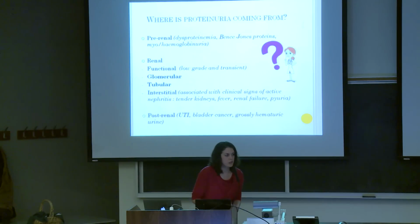For post-renal proteinuria, you will see it in case of urinary tract infection or inflammation from other causes, so stones, TCC, transitional cell carcinoma. And in terms of hematuria, I heard a lot of people saying, yes, hematuria can increase the protein on your dipstick. I will have to say that probably if the urine is red, so if it's grossly hematuric, yes. Otherwise, I tend to think that's not very likely, or at least not increasing the UPC.